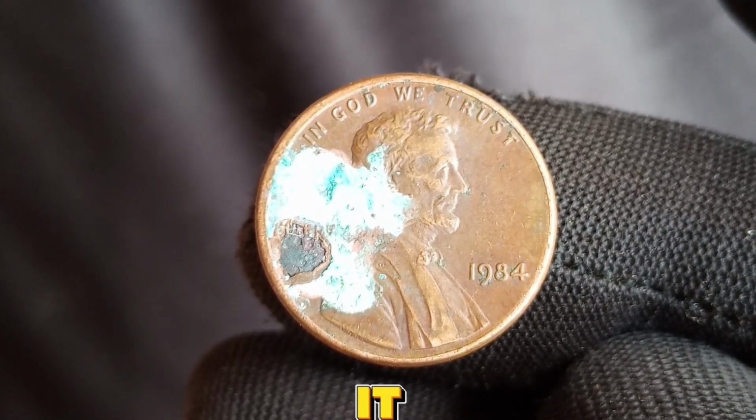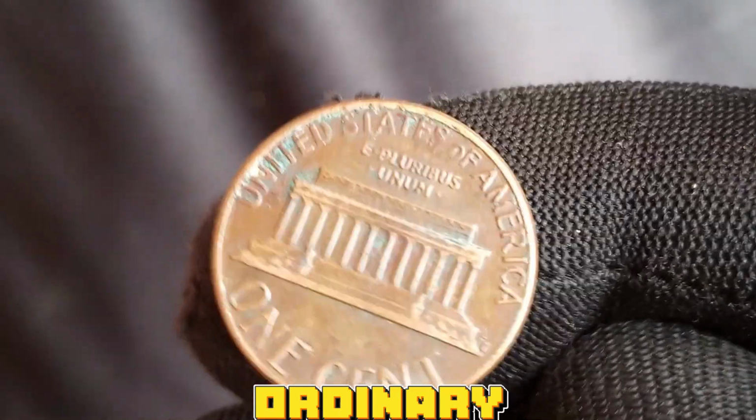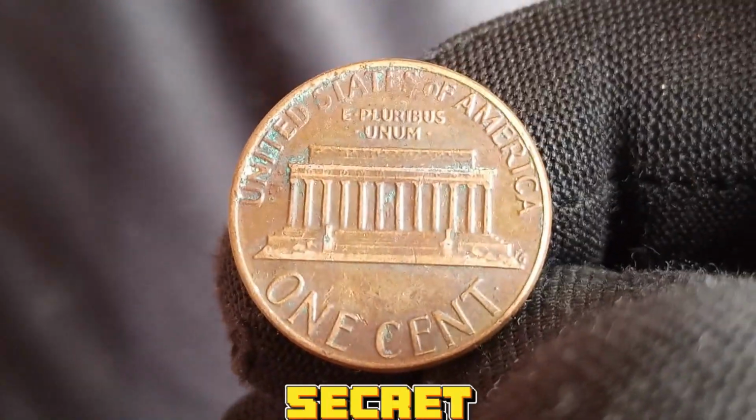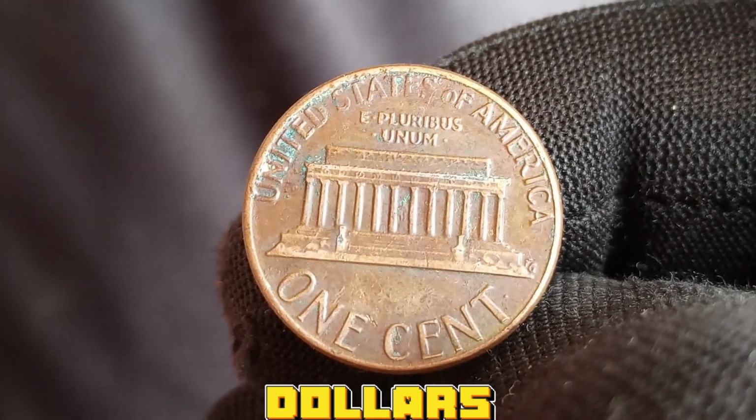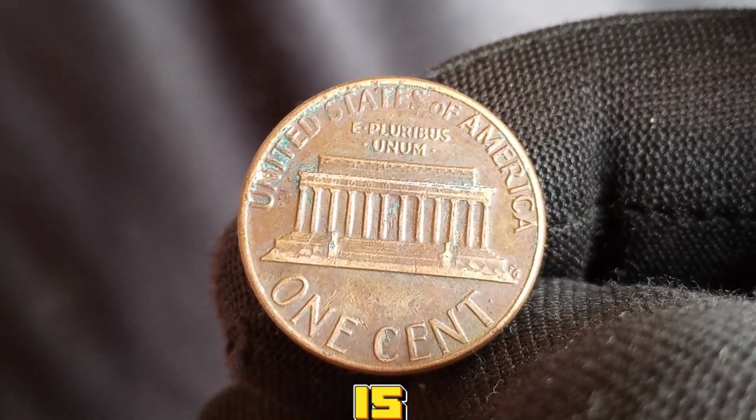So there you have it, the 1984 Lincoln penny. It might look ordinary, but it hides an extraordinary secret. From common copper change to a coin worth over $500,000, this is why coin collecting is so thrilling.